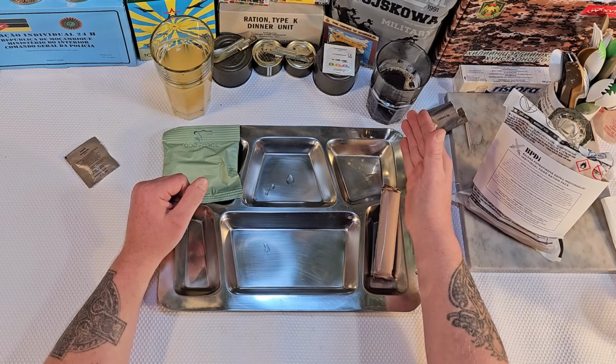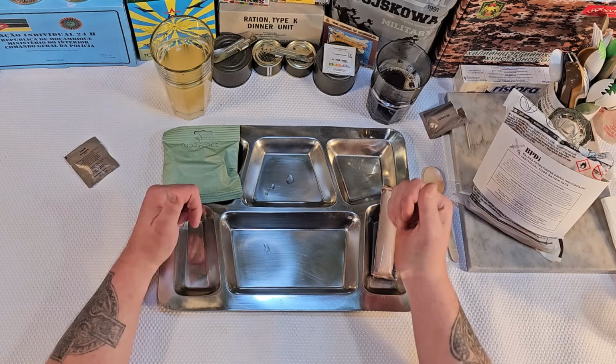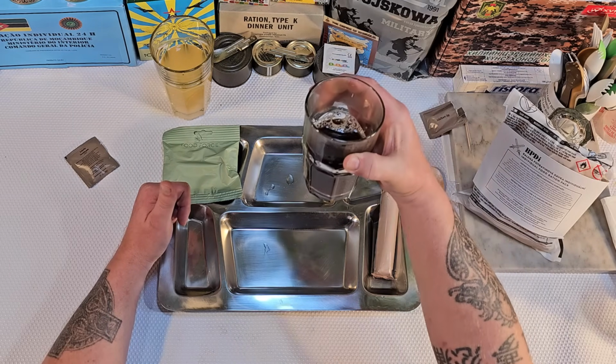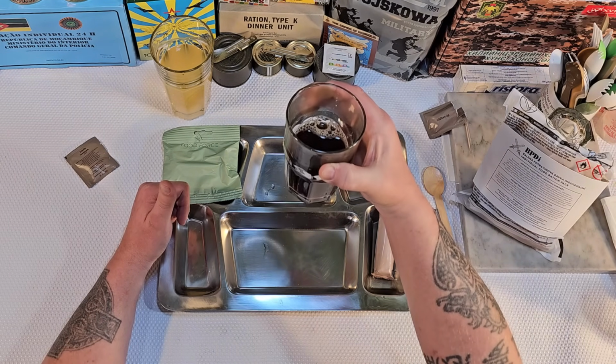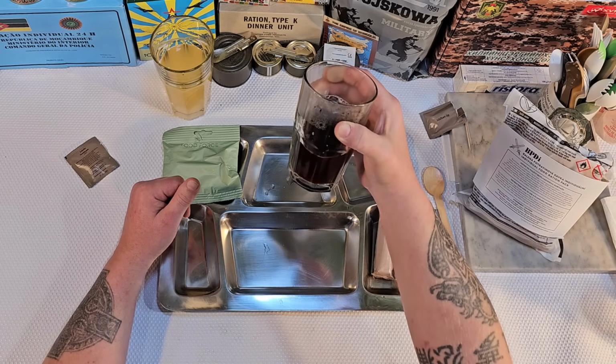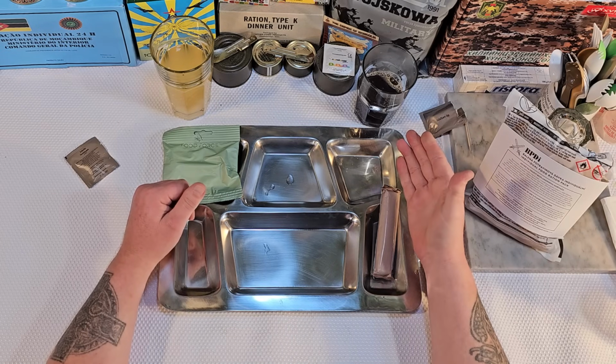Now we're going to move on to the coffee. I know I did the coffee out of order. I've insulted the coffee gods, which is probably why I didn't get any cream with this goddamn ration. But let's check out this nice little cup of brew we got going on here. And that smells really healthy, which is nice. It has a nice dark color. And that's actually pretty decent as far as instant coffee goes.